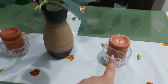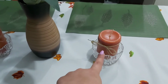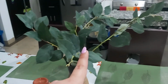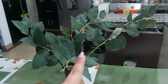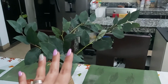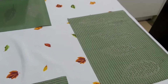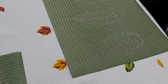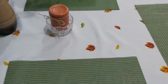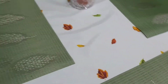These are pumpkin candles, and we just wrapped some twine around. And this was all I could find as far as some type of flower. That's all I could find so far, so I still have time to see what I can find. And I was so lucky to find this tablecloth at a reasonable price. I'm thankful for that because everything is so expensive here.